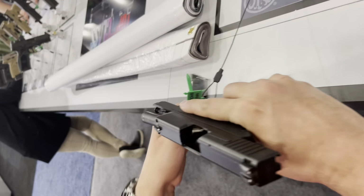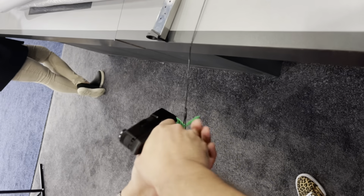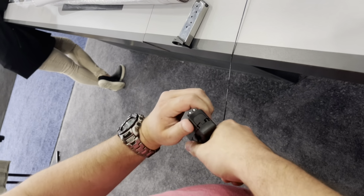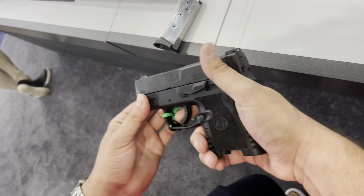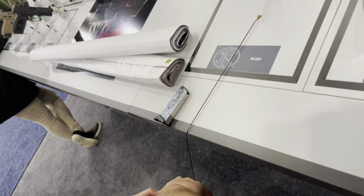Personally, of the two, this would be the one that I would pick up. It's very thin. I typically carry a 365. Yep. So oh, that's nice. Good trigger. It's a little bit long, but it's a good feeling trigger. I actually really like it. The reset's a little splashy, but the trigger itself is really nice.